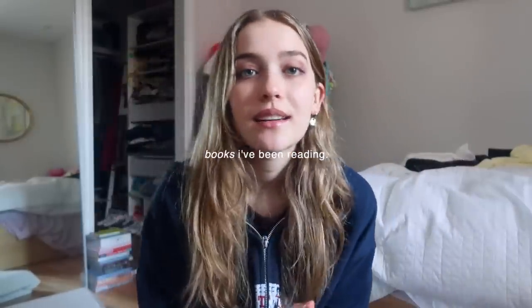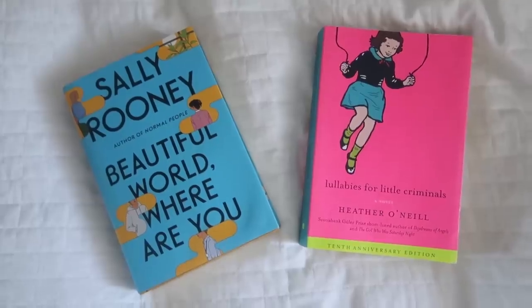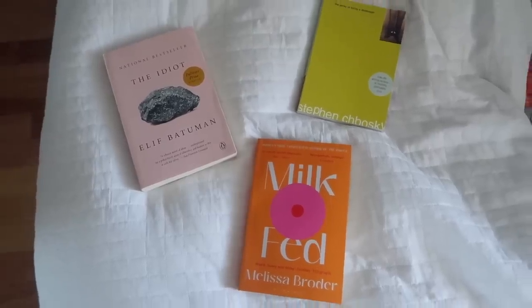Alright, I've been reading quite a little bit throughout the break. I've obviously had more time, but I've also just made time for it. So I'm just gonna share the books that I have been reading over break. The first one I tackled, Sally Rooney, Beautiful World, Where Are You? Actually, Henry got me this for my birthday, and I finally got to it. I actually bought this for my mom, too.